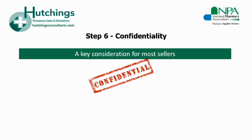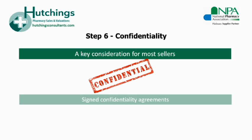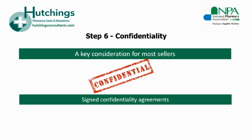A good agent will listen to your concerns and take your confidentiality very seriously. They should have signed confidentiality agreements in place with every potential purchaser before releasing any of your business information to them. They should be in control of communications so that you're only contacted at times of your choosing and by a method that suits you.